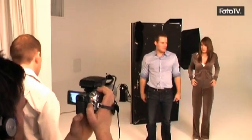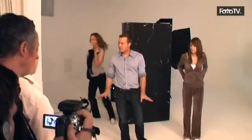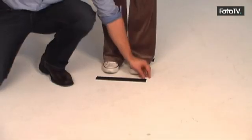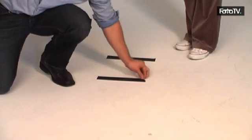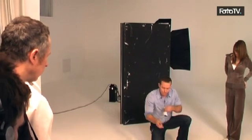Studio lighting is all about control. The first thing you do is mark out on the floor where the model has to be. This is instructional because you would never have markers this big. What you would do is you'd probably take this off and you would take like this that you can retouch away. Just like that. A small, tiny, tiny mark.